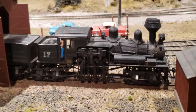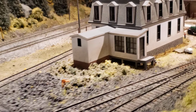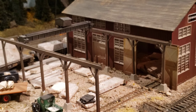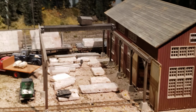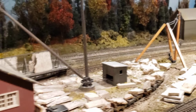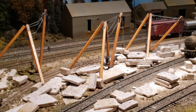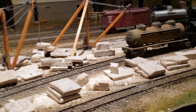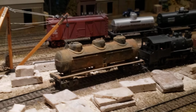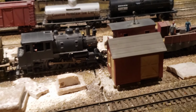And there we have a Shay. That would be an industrial switcher for this wood area, and this looks like it's a quarry, so it would be switching this out. This is a quarry. Your tank engines.